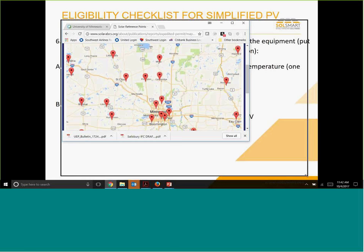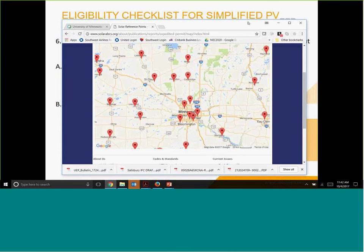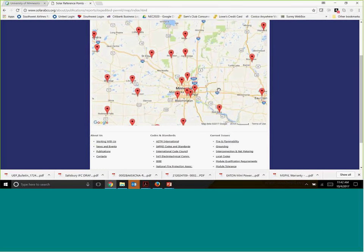And so I show you here, and it's maybe a little hard to see on the screen. Maybe I can make it a little larger.